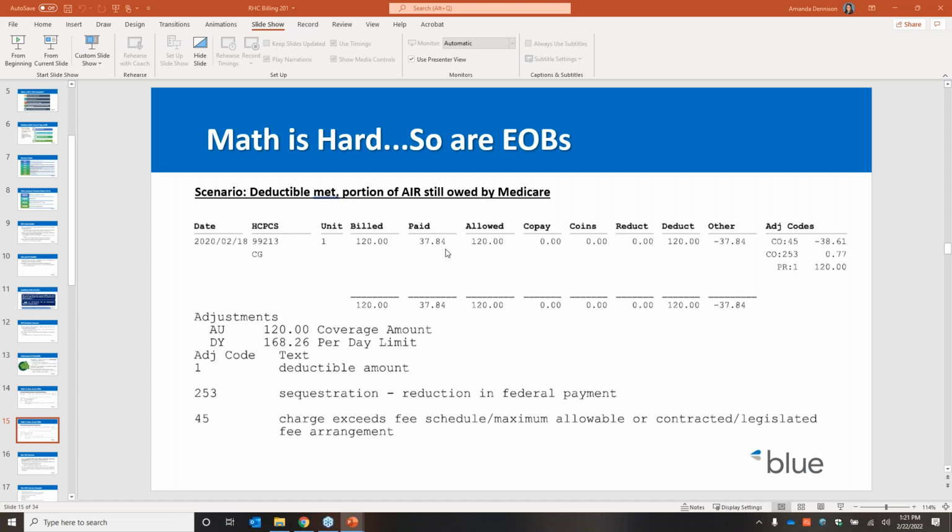It never fails that I have people who call me and they say, well, Medicare paid me wrong. They didn't pay me my all-inclusive rate. Well, did they pay 80% of it? No. Okay, well, they did. They paid you 80% of the remainder after that deductible was met, okay?